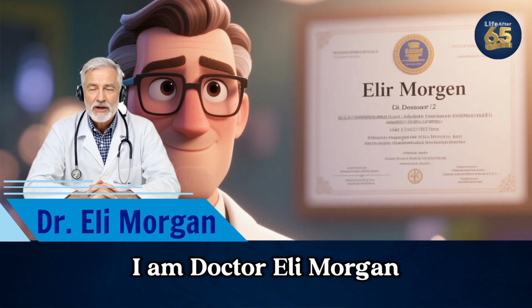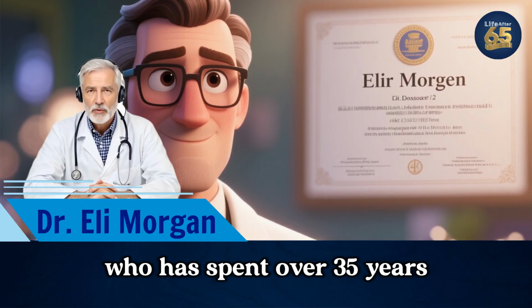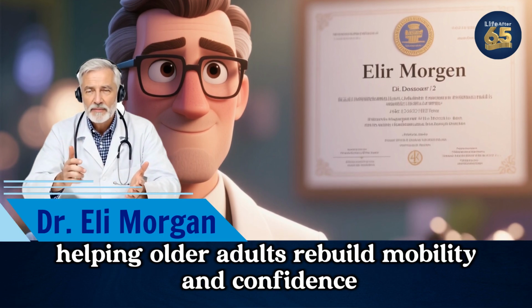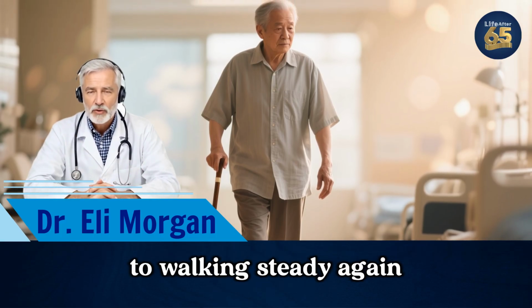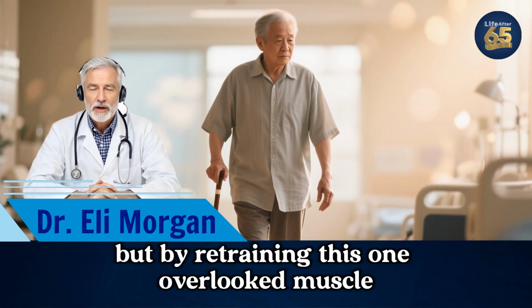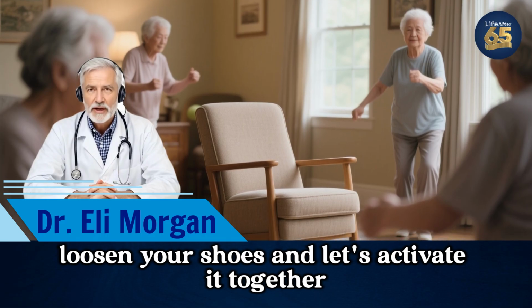I am Dr. Eli Morgan, a vascular and orthopedic surgeon who has spent over 35 years helping older adults rebuild mobility and confidence after surgery. I've seen patients go from shuffling with canes to walking steady again, not through harder workouts but by retraining this one overlooked muscle. So grab a chair, loosen your shoes, and let's activate it together.